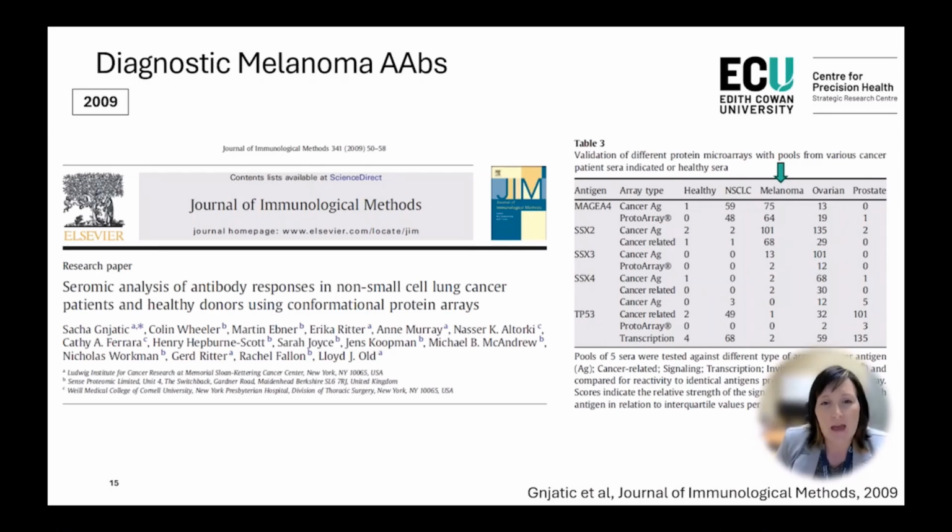Now, in this particular paper, Gnatic et al. screened a pool of 5 melanoma cancer patient sera known to react with cancer antigens by ELISA, and they compared various commercially available protein microarray platforms for seroreactivity with antigens such as MAGE-A4, P53, and SSX2, 3, and 4.